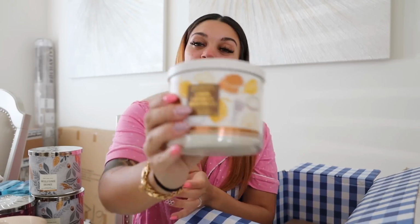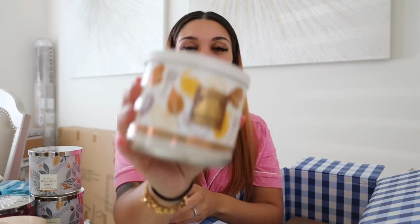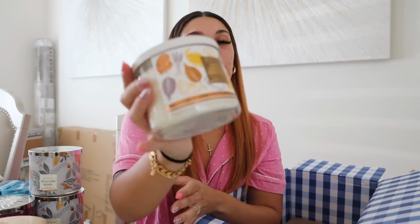You have to be kidding me. Y'all, this one, 1,000 out of 10. Listen, if y'all have a Bath & Body Works near y'all, buy the lemon lavender shortbread. Don't buy all of them because I want to buy another one, okay? But go buy the lemon lavender shortbread. You will not be disappointed.